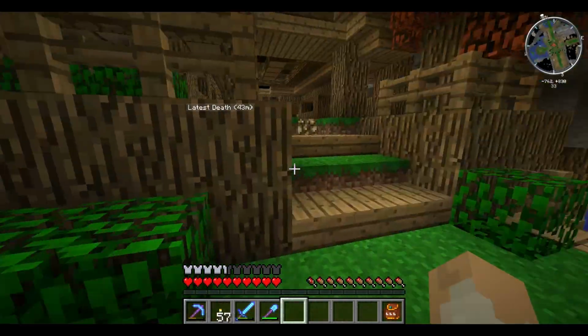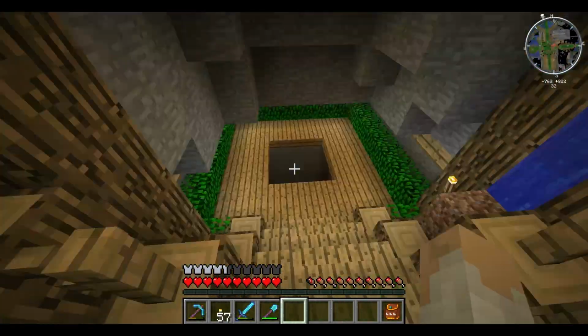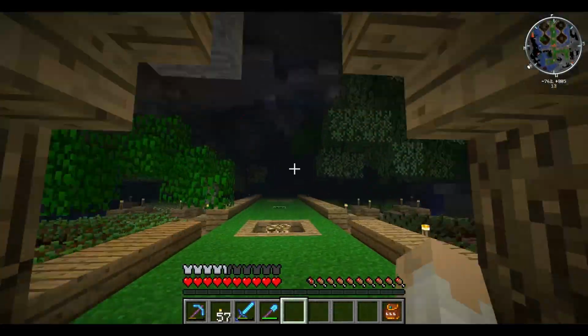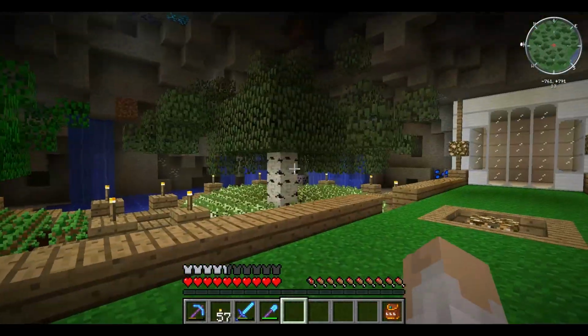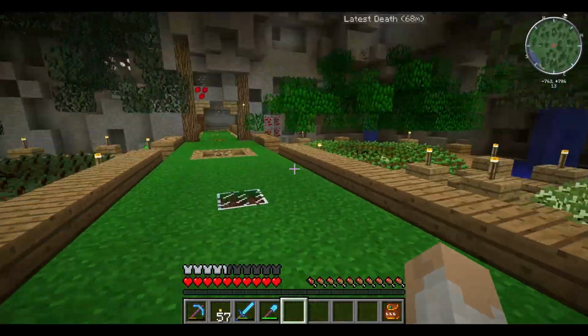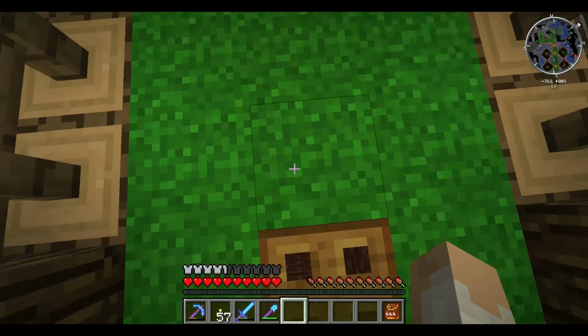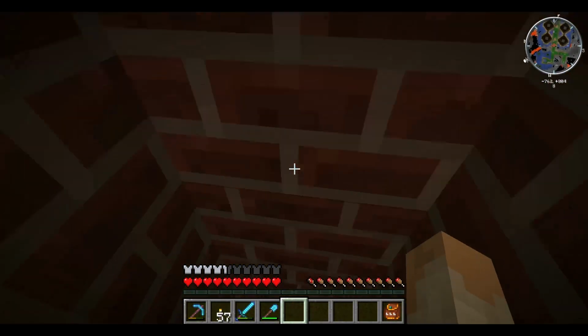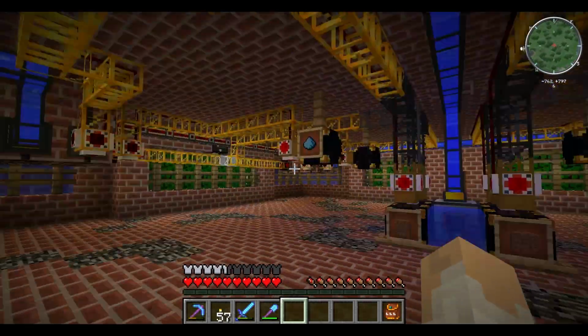Basically that's it. That's all I've done really. I think this new place though is my new favorite room, because it is amazing. Look at this. And it works like a charm. This is probably the first thing I've made that actually works properly. Oh man, I feel good about that. Oh, that's difficult to get down. So yeah, this is basically what it is. This is all you need to do.